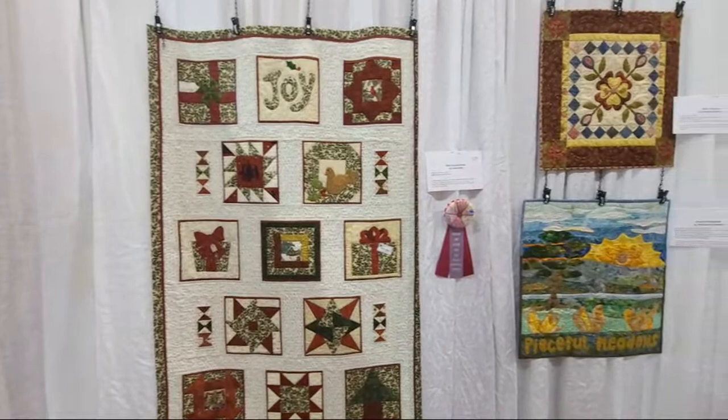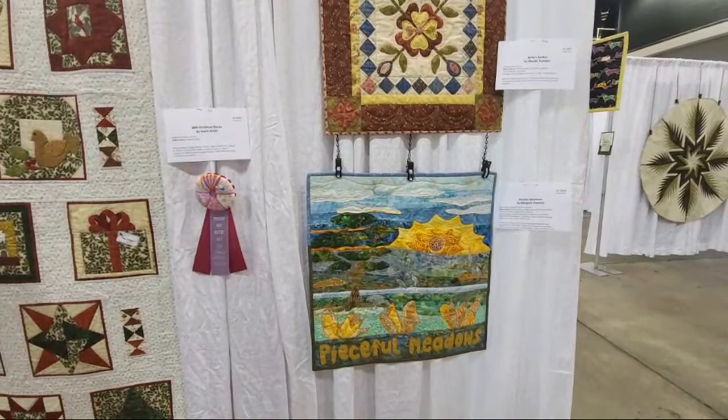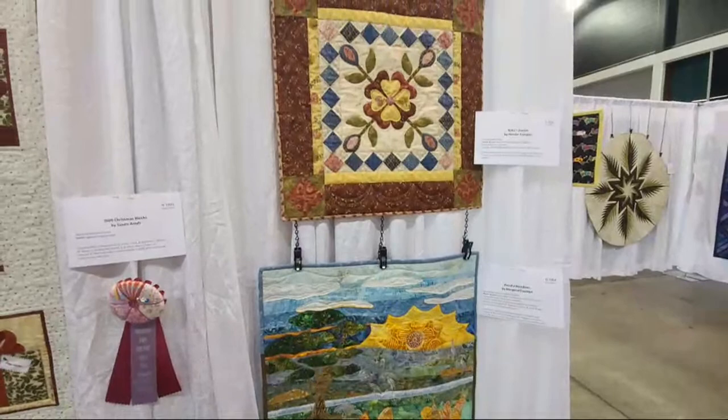I love a Christmas quilt. That one feels very holiday. That's a group quilt. So we're in the group quilt category. The other ones are group quilts too that I just showed you. This one here is by Margaret Erasmus, and then this one's Stevie Tumblr.